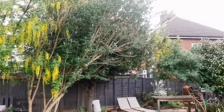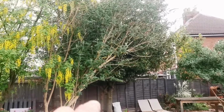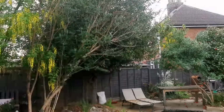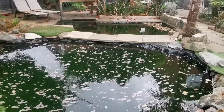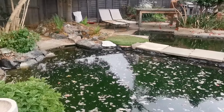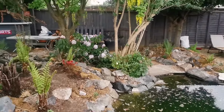You can just see if I pan this way, guys, we've got another one just up there, and you can see as well here. Next to that, guys, the bay tree that we've got there has been absolutely filling the pond with all of its flowers. So again, same with the camellia there as well. It's one of those things, as mentioned, guys, a bit of a trade-off on that side. But with that said, that's something I'm happy to do.